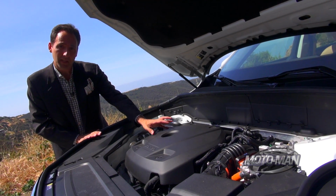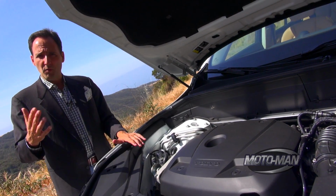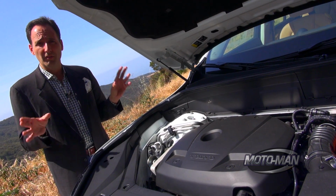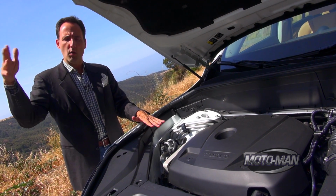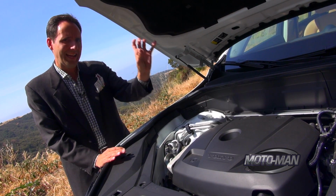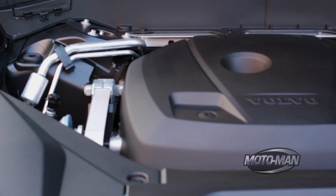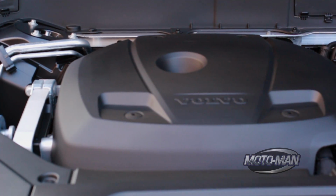The very basics of the gas motor. Now, to bring you up to speed, Volvo moving forward is looking to do nothing but 4-cylinder engines. The logic being they want to increase efficiency but still have the power of larger engines. So they do this here with a turbocharged and supercharged 4-cylinder engine. This is 318 horsepower, 295 pound-feet of torque.